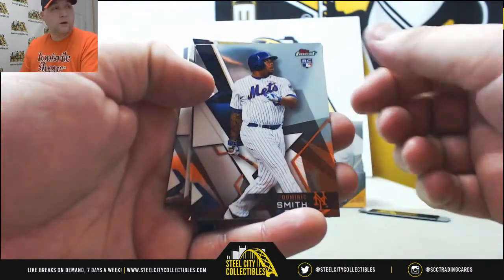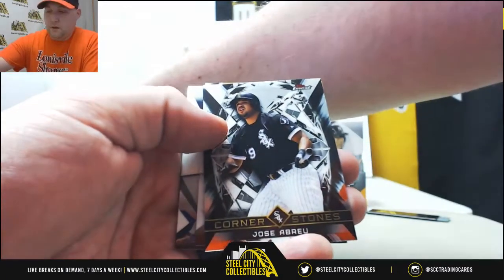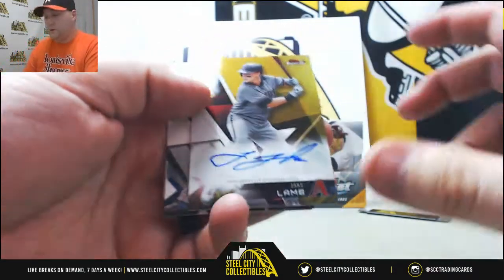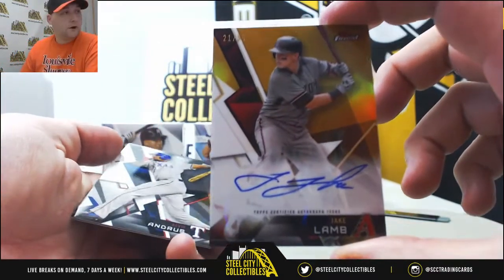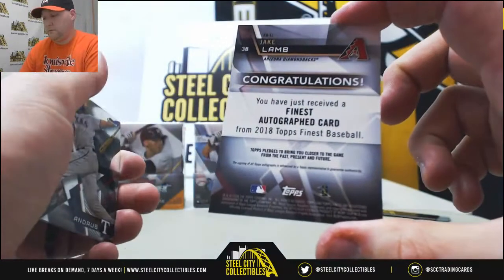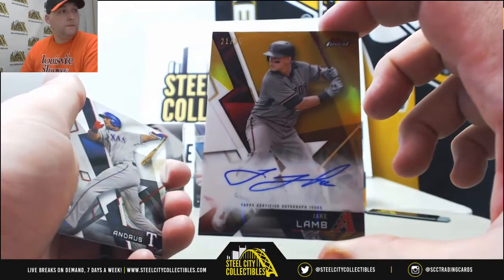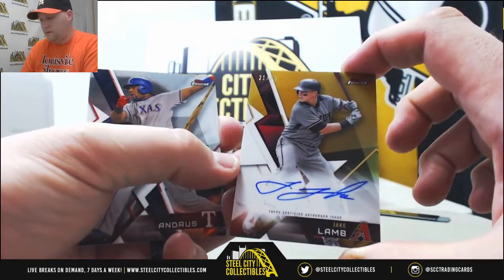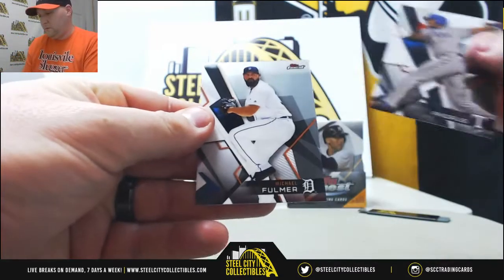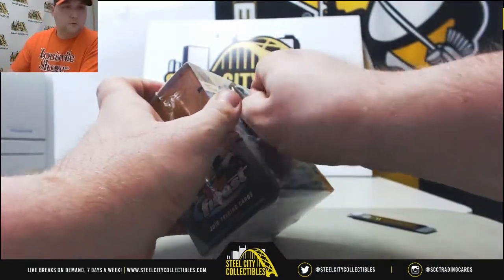And got some color in this pack. Dominic Smith, Cornerstones, Jose Abreu. Jake Lamb, 21 out of 50, gold autograph. Jake Lamb, Arizona Diamondbacks. He may be on his way to Baltimore if the Diamondbacks get Manny Machado. That'll be an interesting situation.